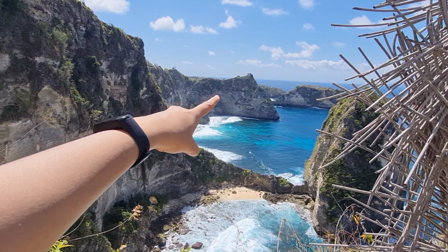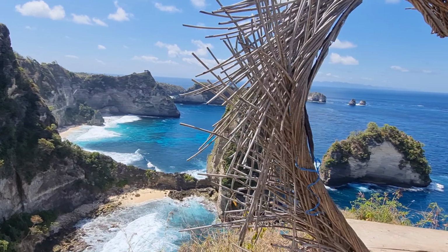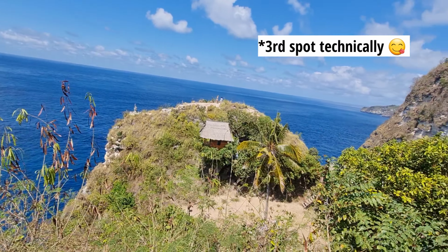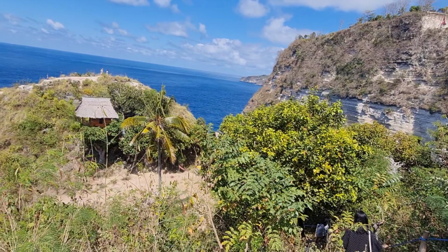We were right there half an hour back, and now we have come to the second spot, which is the treehouse, which is right down there.